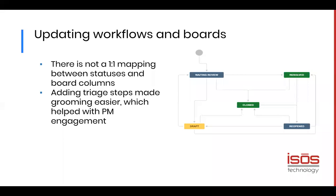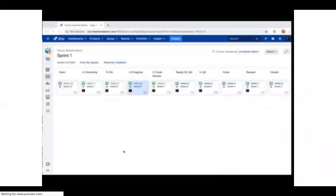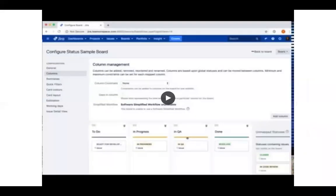And then on top of that, we were able to go into the boards, and we'll see a little demo here of how to simplify the board and use multiple statuses in each of the columns on your board and clean that up. I'm going to talk a little bit more about the statuses that we added to the workflow to assist the product management team in the coming slides, but just know that we added those in there as well. So Rodney, you want to go ahead and show us that? Yep.